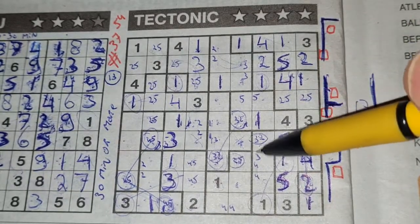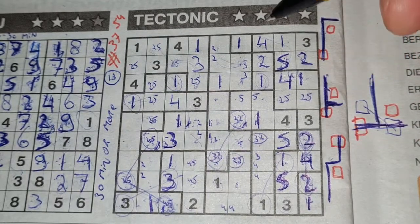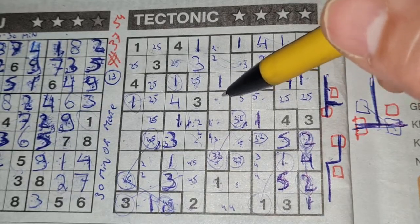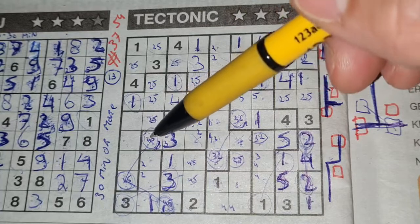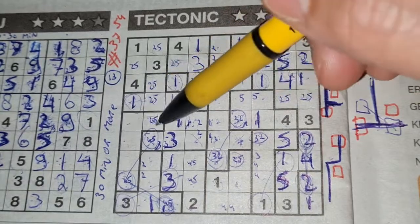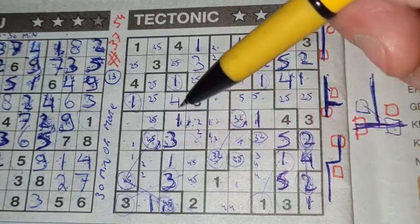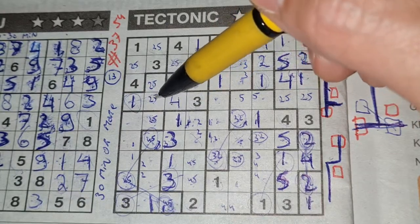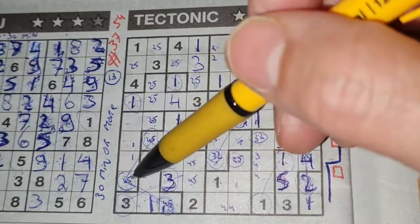Can it be a 3? Can it be a 1? 2, 4, 5. Well, these two boxes can be a 1, so the 1 could be here, could be there. 4 and a 5, okay. This is a 5. And this should be a 4.